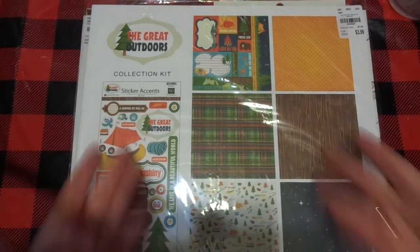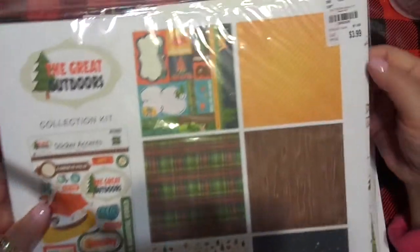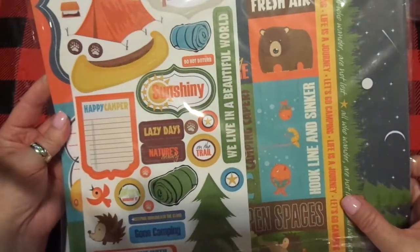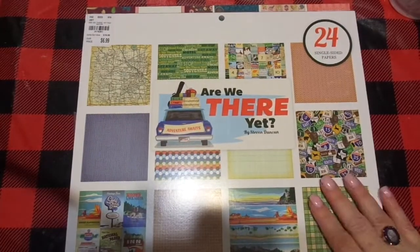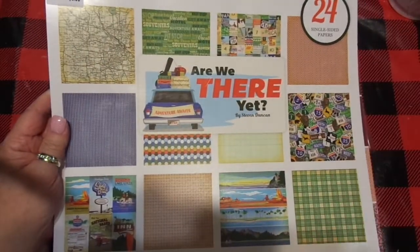And then, because we do all the camps here, the Bible journaling camps, I could not pass this up. This is Echo Park. It is mini themes, the great outdoors. It was $7.99 for $3.99. And you get 6 pages. I think they're double-sided. Maybe they're single-sided. And then you get some sticker accents. How stinking cute is that? Seriously, I can totally use that. Alright, so there's the information. There we go. Okay, and then I have most, if not all of this particular collection.